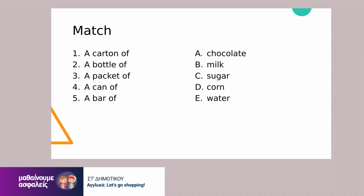We can say a carton of milk, very good. We can say a bottle of water, very good. We can say a can of corn, and there it should be a bar of chocolate. Okay.